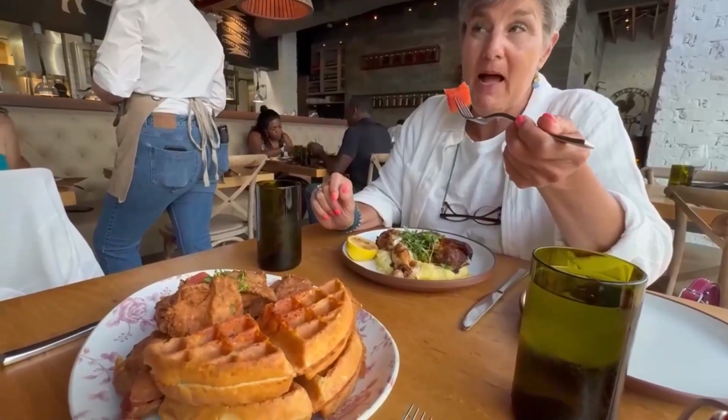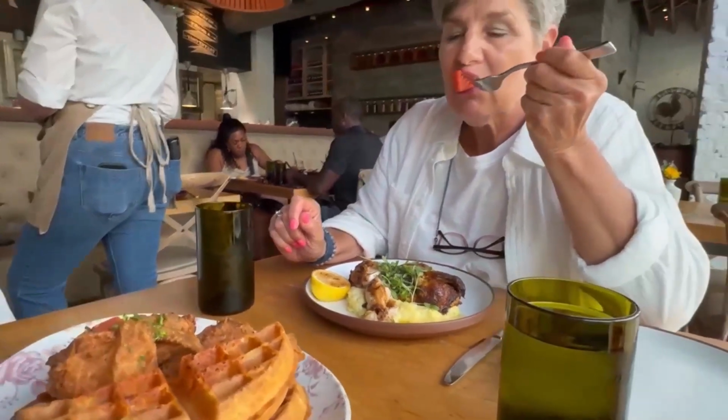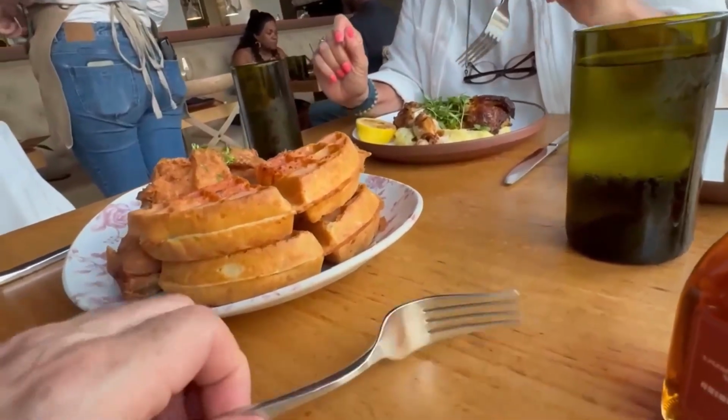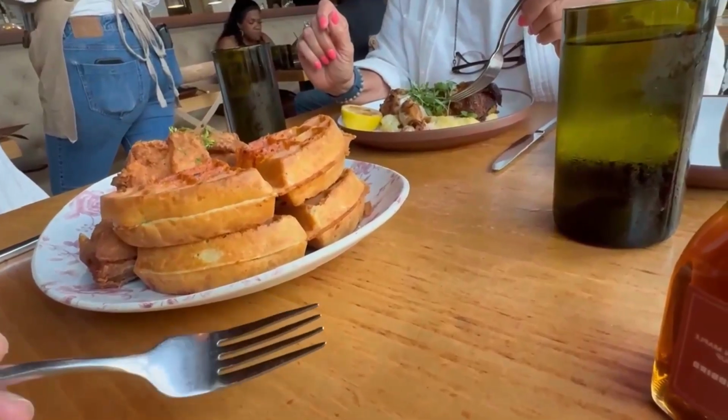Now for our conclusion. Let me tell you our thoughts. So if you're ever in Miami Beach and craving some Southern hospitality and delicious food, Yardbird is a must visit. It's a place where you can experience the best of both worlds. The vibrant energy of Miami and the comforting flavors of the South.